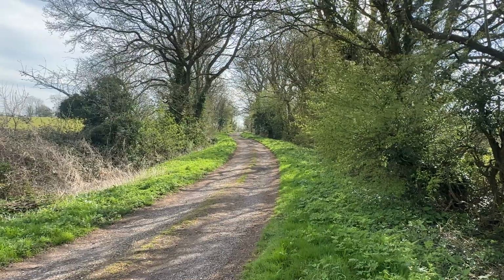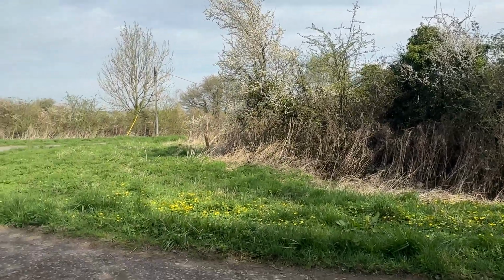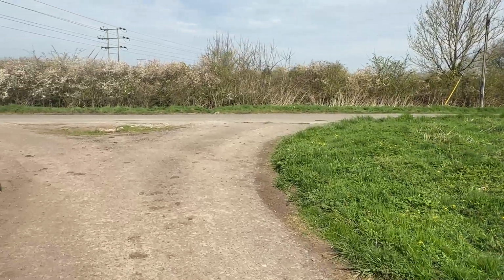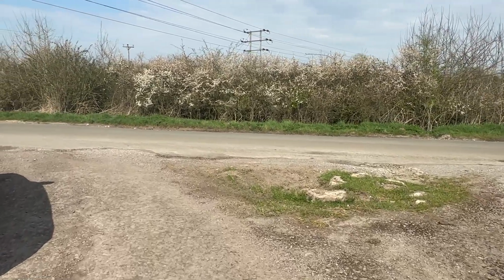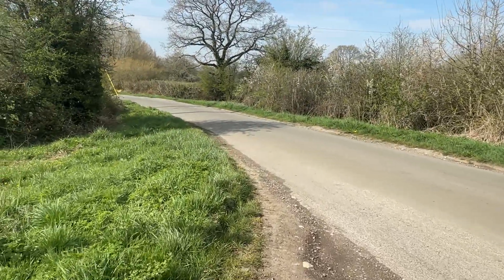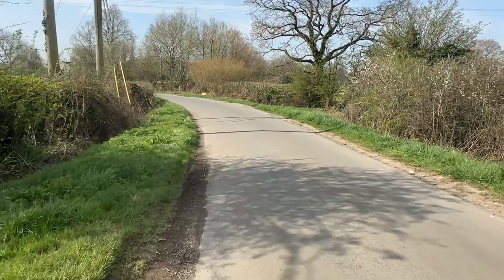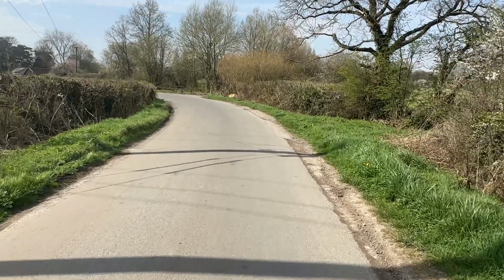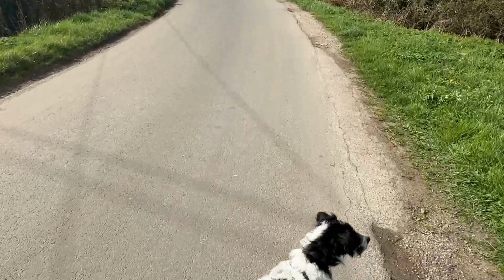So the western end of the Malmesbury bypass comes down this track and comes out on Common Road. And then we head down Common Road for a short distance. It's very quiet and peaceful at this part of Malmesbury. Isn't it, Dodger?